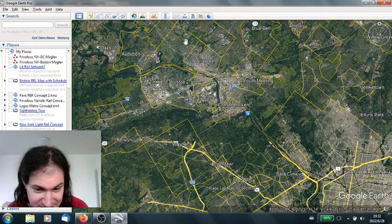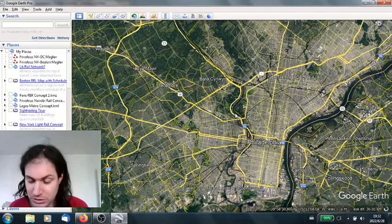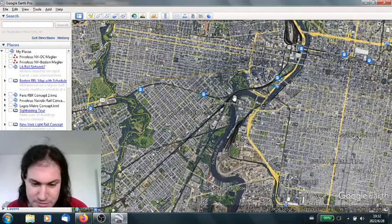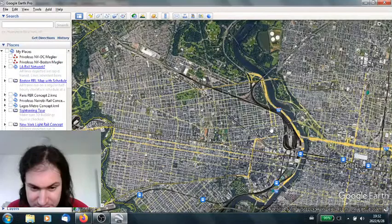And Philadelphia, unfortunately, has unusual levels of job sprawl for such an old, large urban core, much more so than Boston, New York, Chicago, San Francisco. But at any rate, note that if you live in West Philly, you don't get to ride the regional rail. Not here. You get to ride the trolley. Likewise, in this part, it's the same thing.